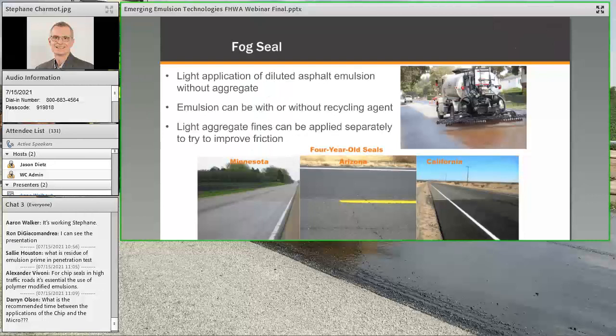So a sealant basically is what you can do to seal your existing surface. So one of the techniques that is an option is to use a POC seal. So that definitely will seal the existing roadway, and a POC seal, as defined on the slide, is a light application of a diluted emulsion without aggregate. And this type of POC seal can be either with or without a recycling agent.